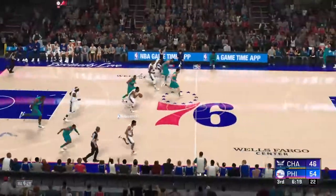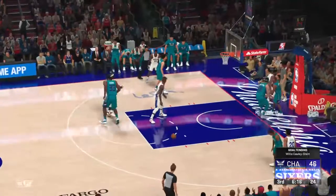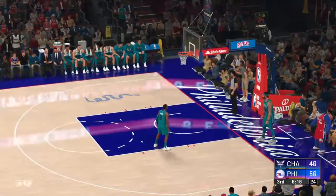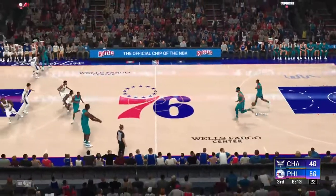Stolen by Robinson. And now Philadelphia on the break. Robinson leading the charge. And there's the call by the official. They'll count the basket here following the goaltending call. Oh, that's great D there. A little petty larceny as he just picks this pocket and takes it coast to coast for the finish.